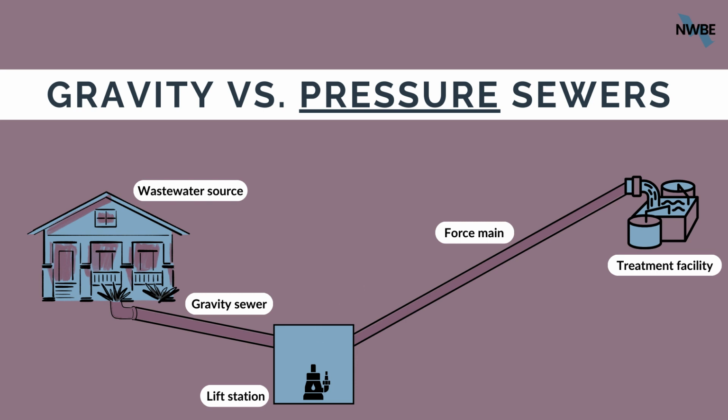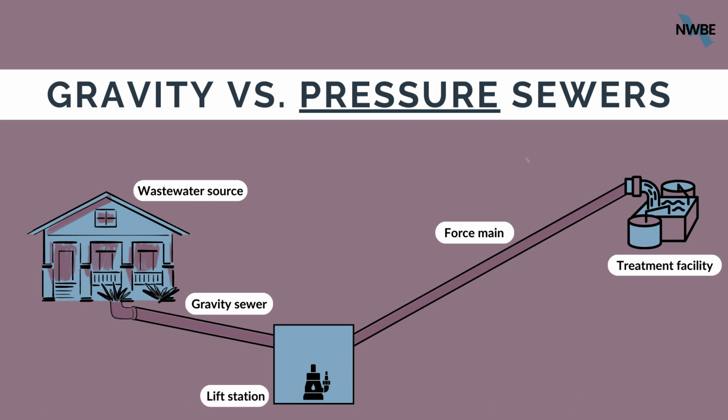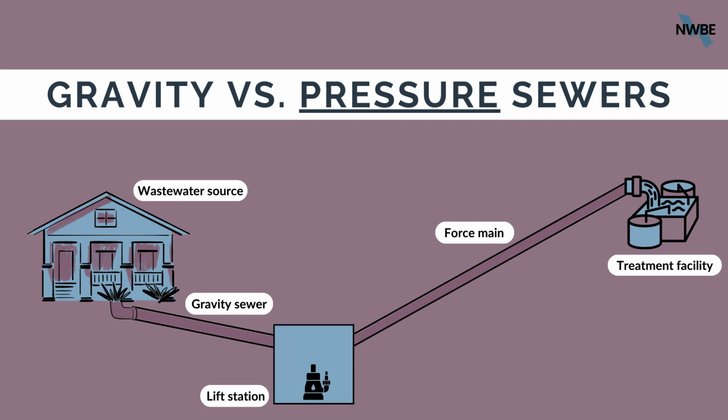And in this lift station, we have a wet well, and we have a type of pump that's called a submersible pump. And so those pumps are pushing the wastewater through the pipe called a force main. And so that pipe is necessarily running full, and it's under pressure. And technically what I'm showing is a positive pressure sewer line because those pumps are pushing the wastewater towards the treatment plant. There are also negative pressure sewer lines called vacuum sewers where the pumps pull the wastewater towards the treatment plant, but those are not very common. So when we talk about pressure sewers, most of the time we're talking about positive pressure sewers.